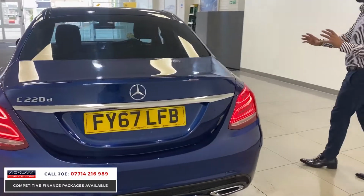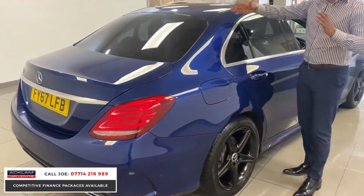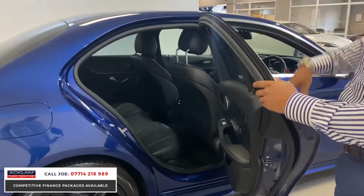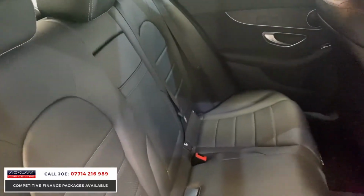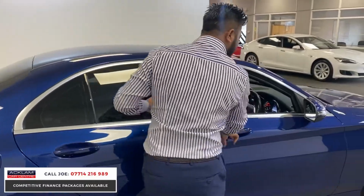As you come around this corner, you'll see where the light reflects. It's got that lovely sparkle to it, so it looks darker and lighter on different shades, but for me, it works well. And again, if you look on this side, door cards, back of the seats, even the inner door shuts are perfect. It's just been very well looked after, even though the car's been 59,000 miles. It doesn't look it, it doesn't feel it, it still smells new.